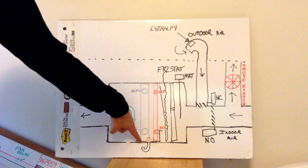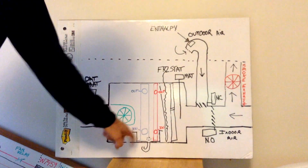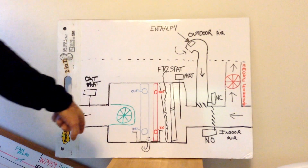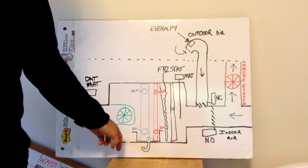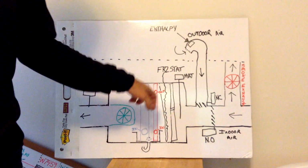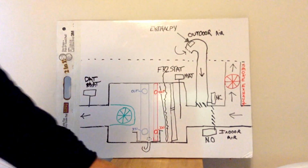It will suck air around the bottom of the coil through the drain pan. And if the drain pan is full of water, it'll start sucking water out of the drain pan. It'll cause this box to fill up with water. You'll get a water leak, and no one can figure out where the water is leaking from. If you've got a water leak on an air handler, check the coil. Nine times out of 10, the coil's plugged and it's causing the water leak.